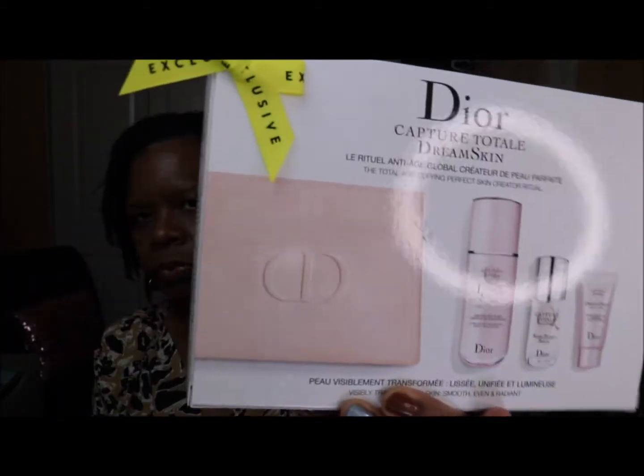I think the first thing I should do is prime my face, because I don't have eyebrows on or anything on. So the thing I picked up, this little set, is the Capture Totale Dreamskin from Dior. The ring light is showing in there. But this was an exclusive set sold at the Nordstrom sale, and it has the primer in it. And the primer retails for a pretty penny, but when you bought this little set, it came with a lovely denim-like makeup bag with the CD on it, and it has a cute little silver zipper and pull. The primer is here, and you got a couple of other things to try. So I think you got this for a few dollars less than what you would pay for just the primer alone, so that was good.